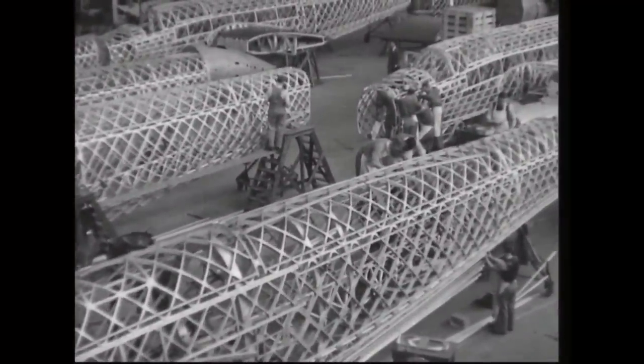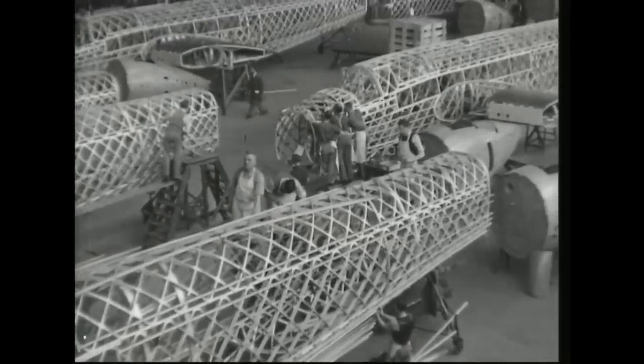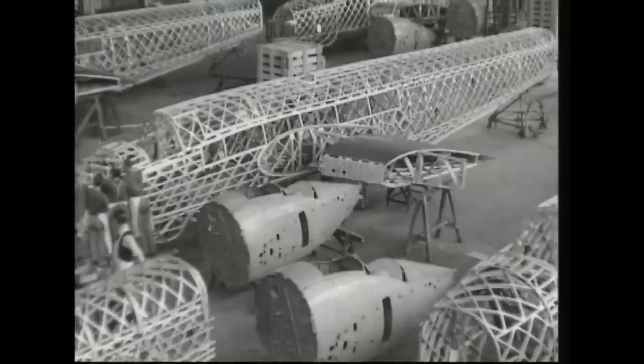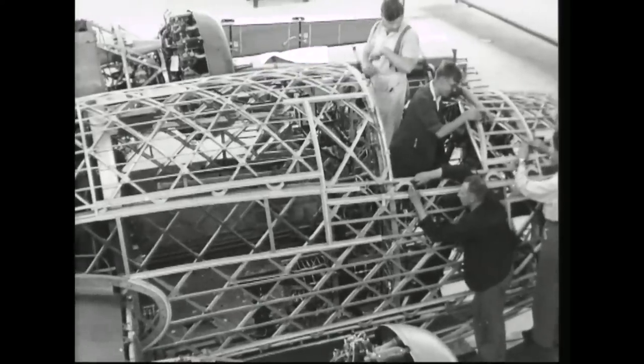The 1930s were to see great strides in aircraft design, as monoplanes began to replace the biplanes. The threat of war once again served to hasten development.